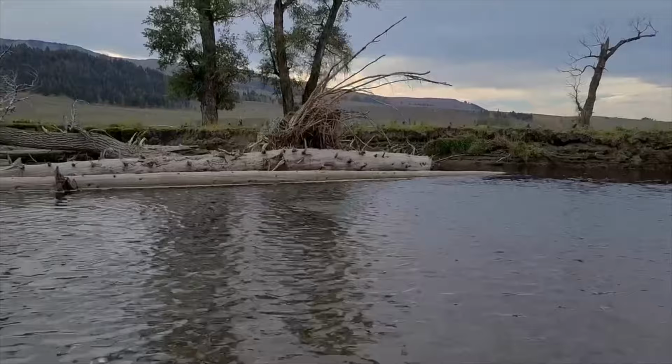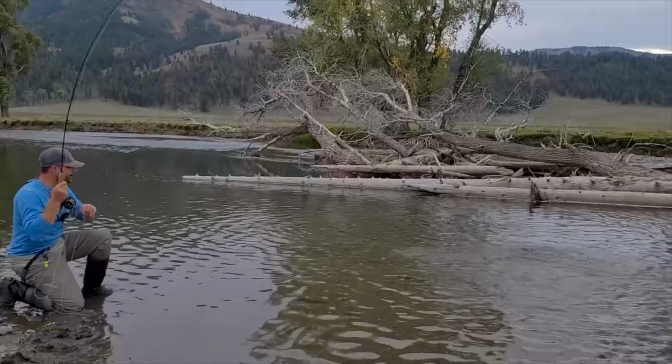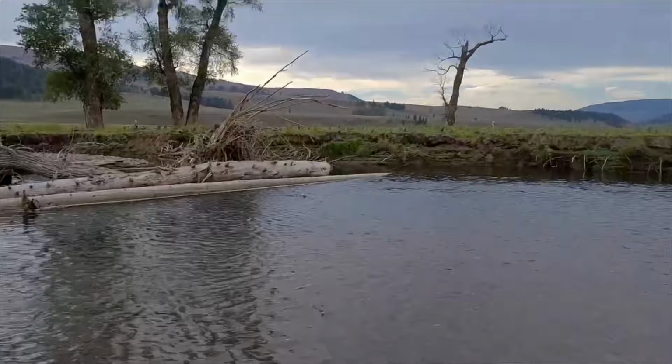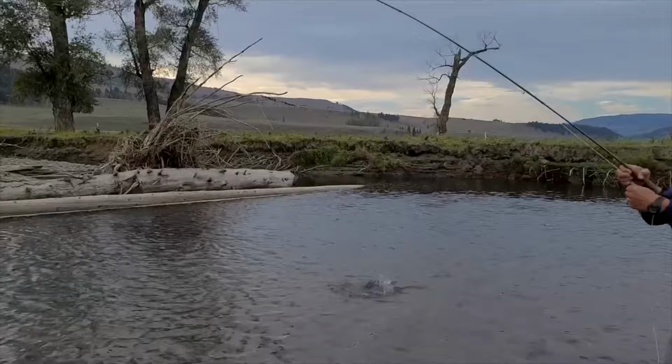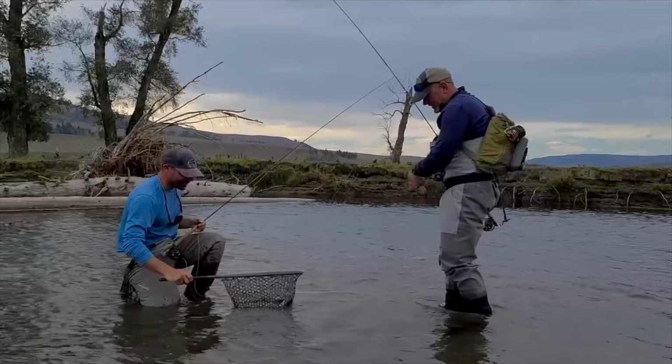All right, Augie's got one on here. Had it on a dry. Little bugger is nipping at it. Here we go. We got doubles. I got them all on camera, boys. Same net. See if you can pull this off, boys. Yeah, well done. Look at that. Nice. And this time, Joe, they're the same size.